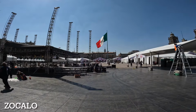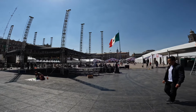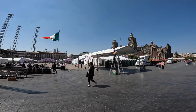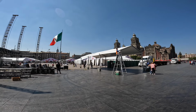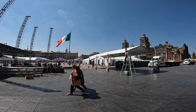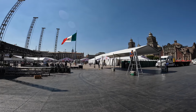This is the Zocalo, a massive public square, basically the center of Mexico City. It's tough to realize just how big it is, and it's normally empty, or I mean they have all sorts of events here, but right now there's a Feria Internacional del Libro Zocalo, so it's actually full of tents and things set up here, washrooms and such, which are normally not here.